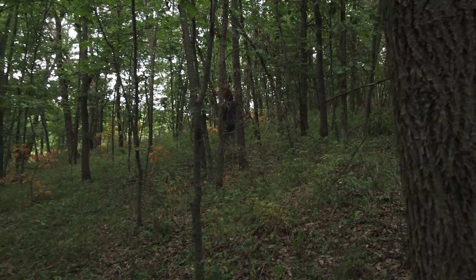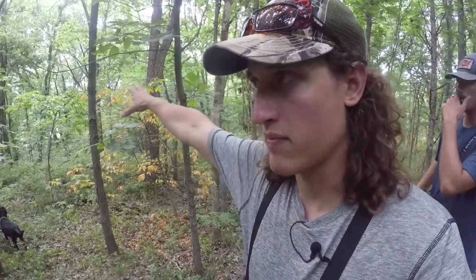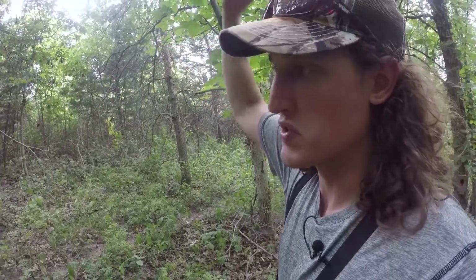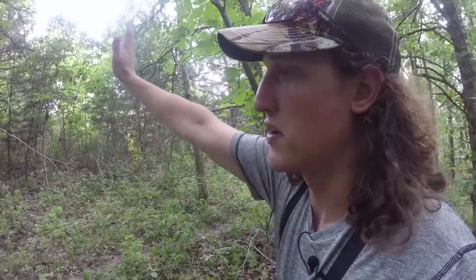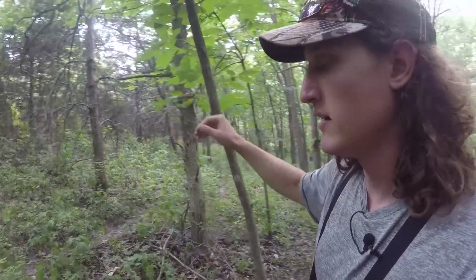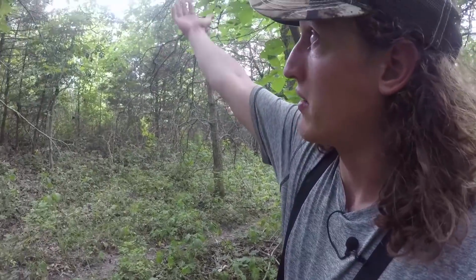All right, so we're back down here on the transition. Down here below is the bottom field where we saw that big buck. Right up here is where we were just walking through that bedding area, and the lane is right up on top. This side hill that goes this way is where we expect the deer to be bedding. We expect them to be coming from crop fields in this direction and coming back from that direction way up on top of the hill.